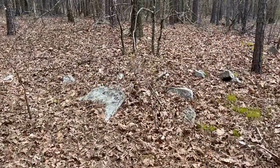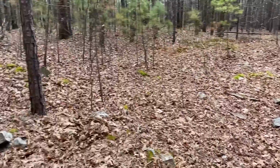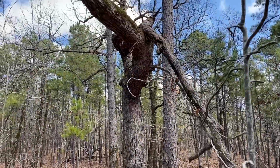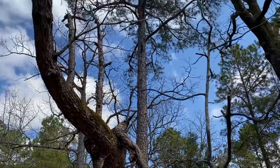Just walking back to use the internet. This place is a treasure trove of rocks. Unfortunately, the majority of these are way too big for me to get. Can't sneak up on nothing out here with all these leaves. Got a lot of dead trees like this. Thing is right over me, next to this giant pine tree.